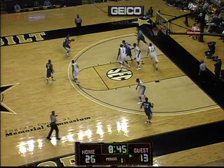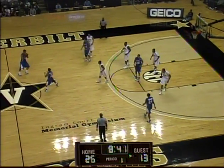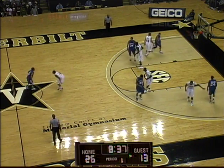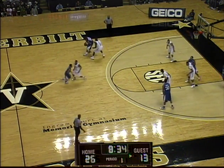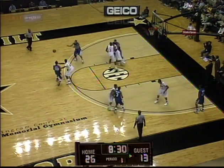Miller to Coleman. He'll spot for a 3, and it is no good. Long rebound. Back outside to Coleman near the center line. 26-13, the Vanderbilt lead with 8:35 to go first half. Coleman 25 feet away from the basket. They work it around to Troyley.